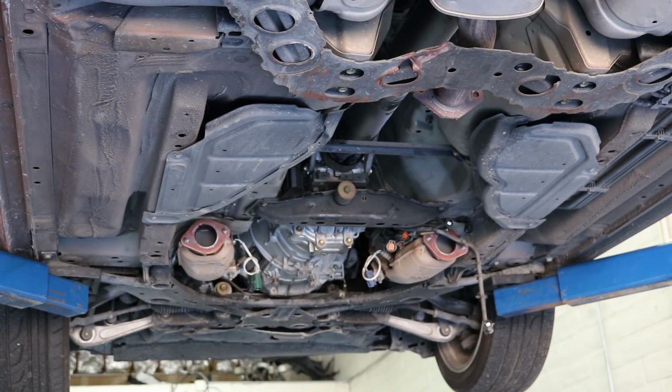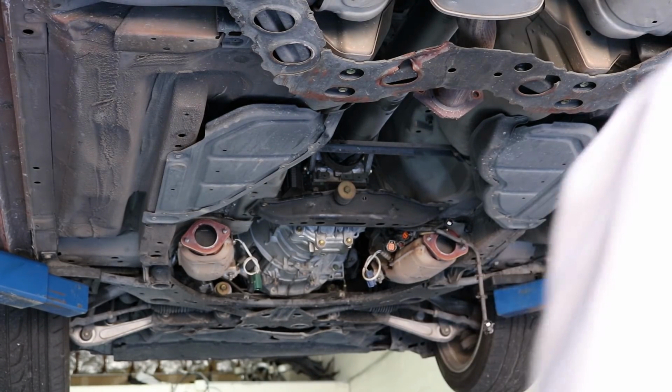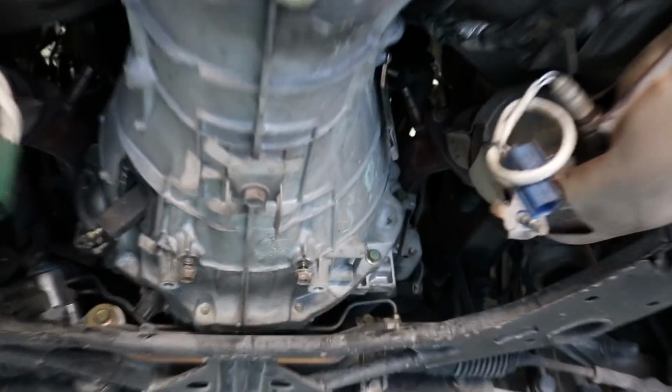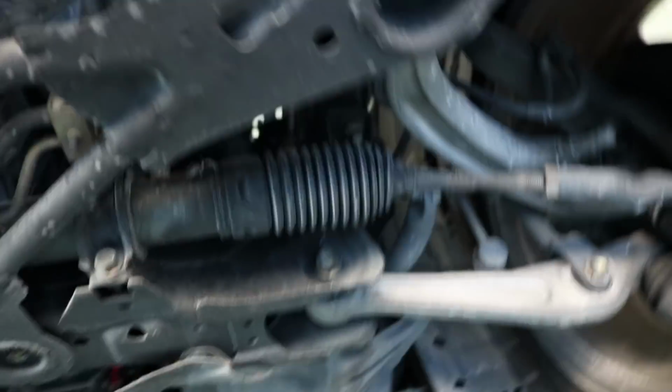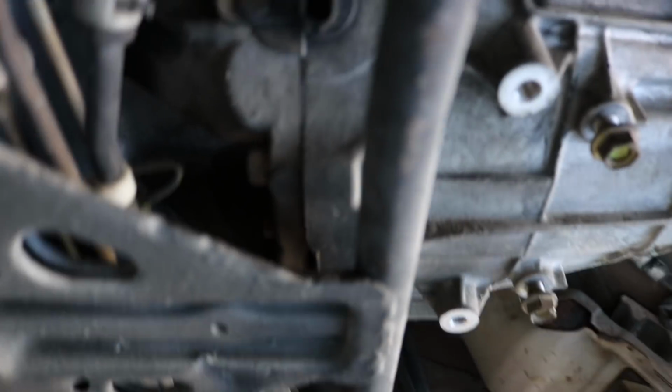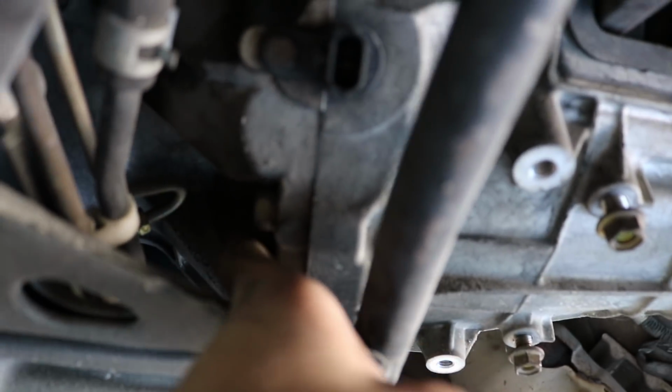Alright. So now I've got all the wiring taken off, so you can see all the wiring off the back is taken off. It's all hanging right here. And now I've got some 14s up along here. I'm pretty sure these two are for the starter, yep. And then you've got a couple of 14s back under here that are kind of trickier to get to. And you've got a 10mm bolt right here.